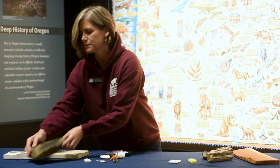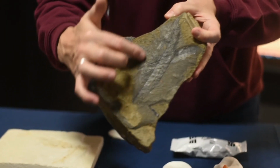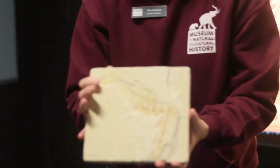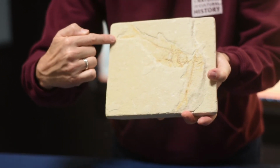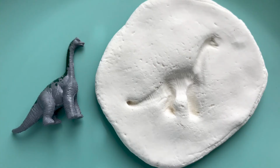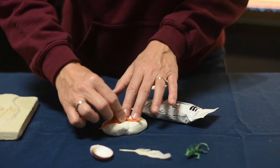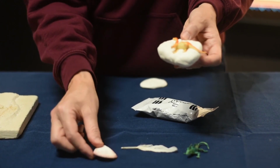You can see it sometimes makes a print in the stone, like this piece of a plant. Or you might have the shape of an animal in a fossil, like this fish. You can see the shape of the fish that has been printed in the stone. You can try making some of those kinds of fossils yourself, making impressions into a soft piece of clay that is part of the kit, using your dinosaur toy or the feather and the shell that is included.